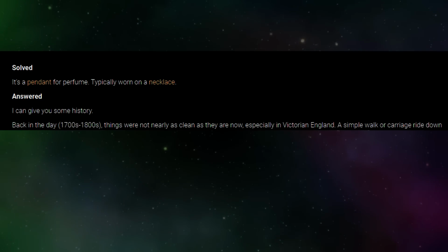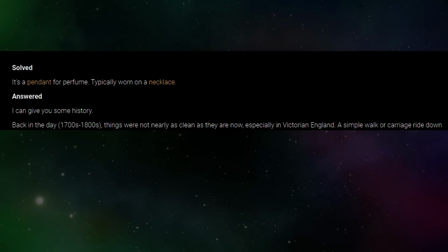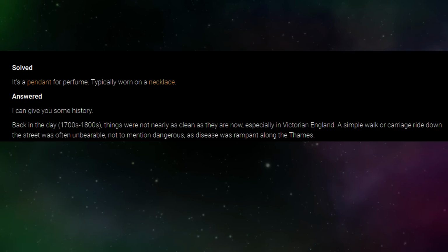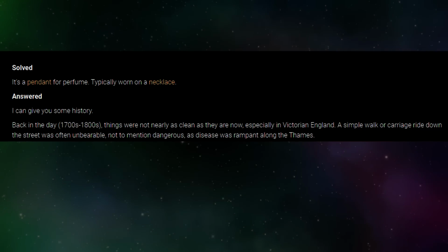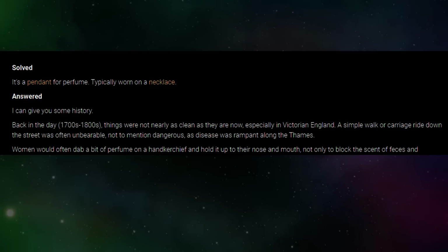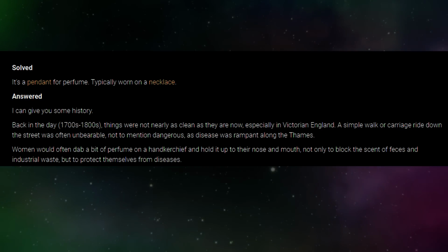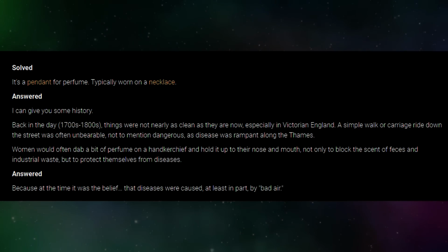Back in the day, 1700s to 1800s, things were not nearly as clean as they are now, especially in Victorian England. A simple walk or carriage ride down the street was often unbearable, not to mention dangerous, as disease was rampant along the Thames. Women would often dab a bit of perfume on a handkerchief and hold it up to their nose and mouth, not only to block the scent of feces and industrial waste, but to protect themselves from diseases. Because at the time it was the belief that diseases were caused, at least in part, by bad air.